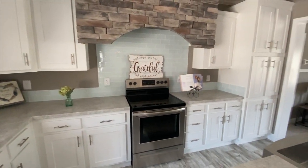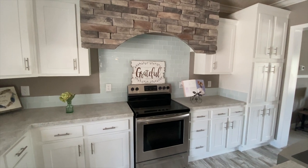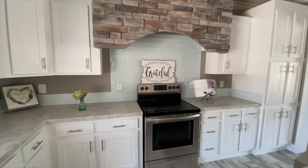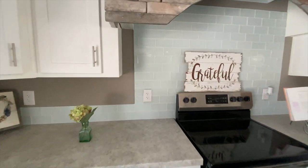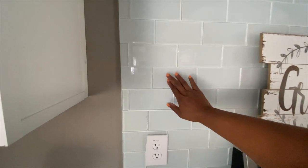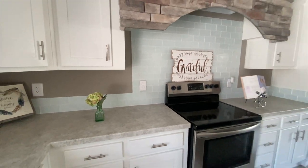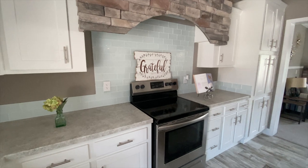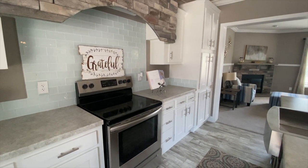What I appreciate about this home, this dealership, is that all of their homes have a drawer for every cabinet. That is such a nice touch. You have real glass backsplash in here. Love it. I even love the color. It's just a clear glass. Love it. Love that it extends around.